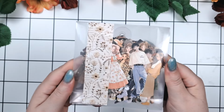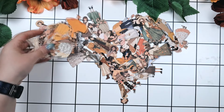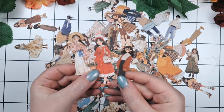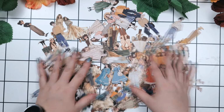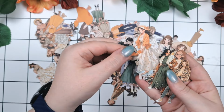The last package is very different. Here we have 100 different characters, and I love that there are so many colors in here. We have some yellows, greens, few red and pink designs, browns, blues, anything really. This is my favorite sticker pack out of everything I have got. And also, these girls have such cute outfits. I want to wear them all.